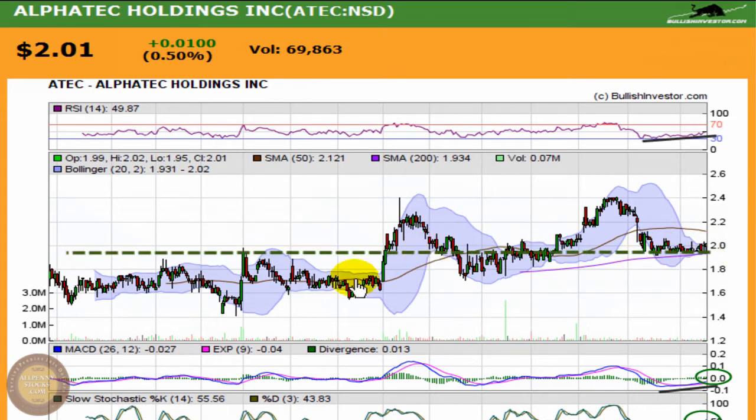You can see that's been a pretty clear-cut area of resistance in the past. It served as a little bit of support and resistance again earlier on this year, but most recently it's definitely holding, keeping the stock price over the 200-day moving average. Very important things to hold if this chart's going to maintain a bullish overall look.